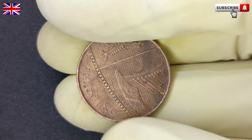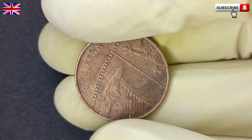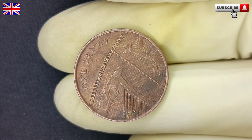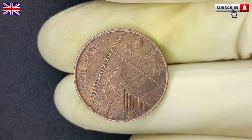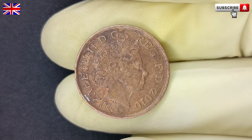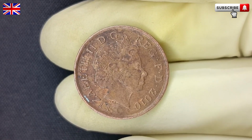So, the next time you come across a humble penny, don't toss it aside. Hold it up. Look at it carefully. Study its details. Because history might be staring back at you. Perhaps, just perhaps, you're holding a treasure worth $17 million.